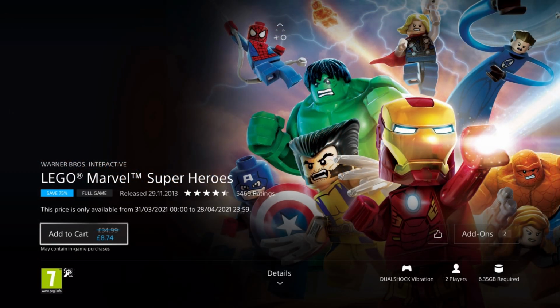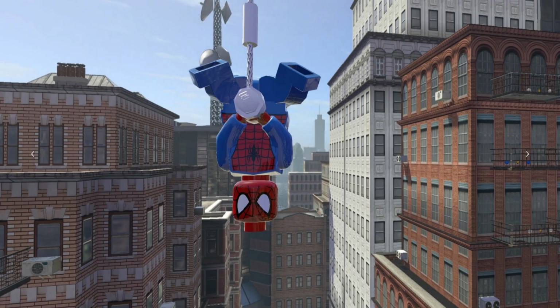A great game for kids next, LEGO Marvel Superheroes. It was released in 2013, so it's 8 years old, but it's on a 75% discount for a price of £8.74, which is pretty decent for a LEGO game.